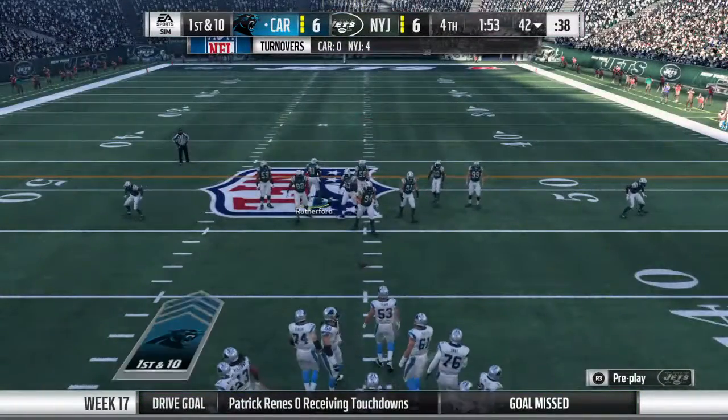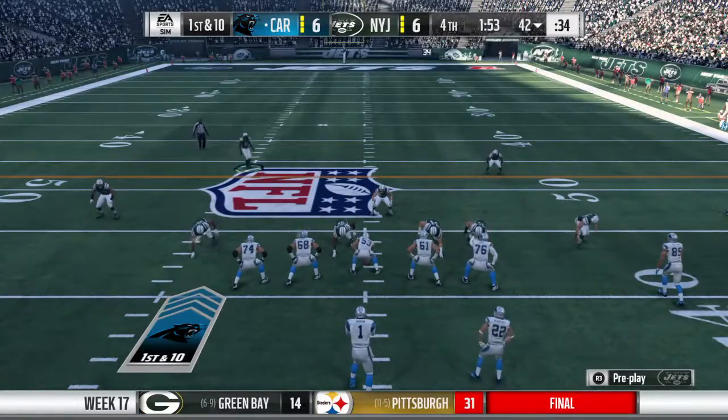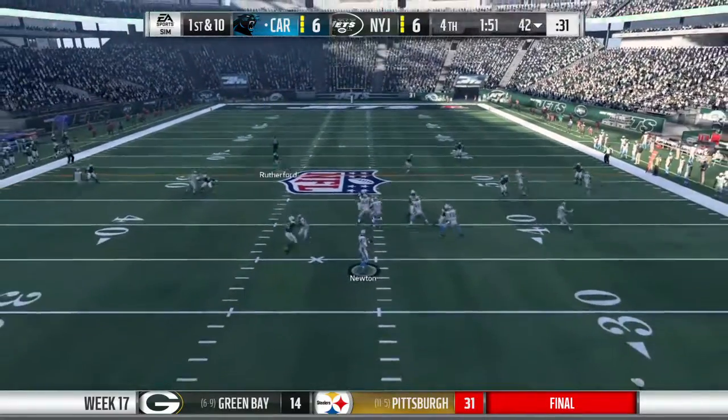Getting set to take the field. And they had 3 points last time, but they didn't want 3 points because they were well within range of scoring a touchdown. We'll see if they can do better now. I'm with you on that one.